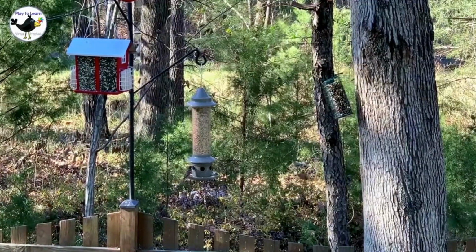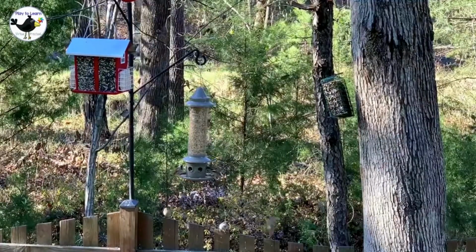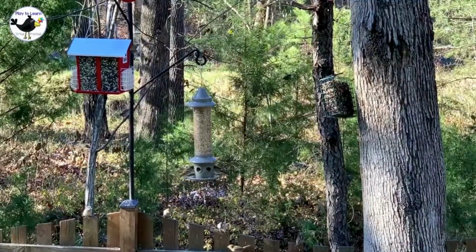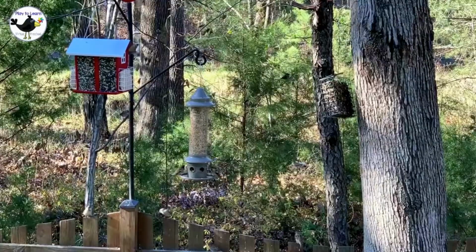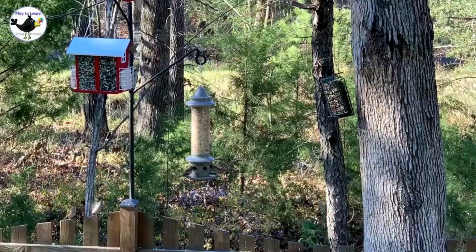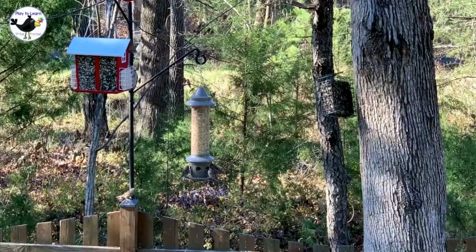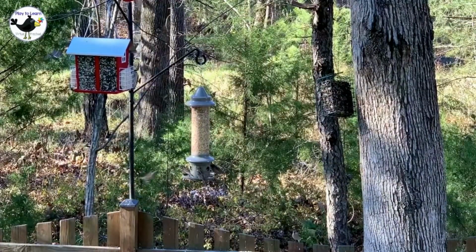I wonder what kind of birds we'll see in my backyard. Ooh, there are lots of birds out there. Do you see them all? Do you see the woodpecker over on the red bird feeder, on the back of the red bird feeder? It's a little downy woodpecker.